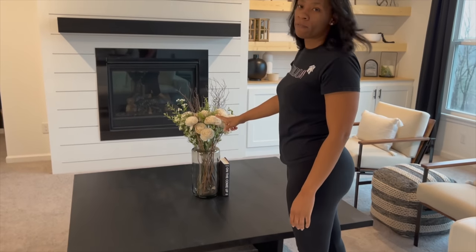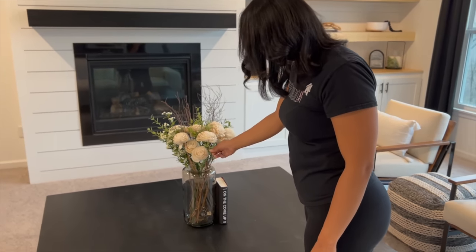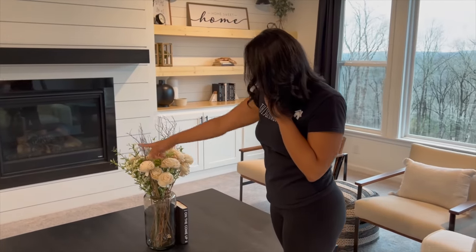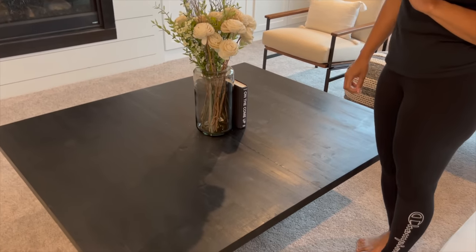These are some dried flowers that I got from Hobby Lobby and some dried stems. And then also this is just some greenery that I actually had in the foyer, and I put that in there, and some baby's breath. And this glass jar I got from Target. So yeah, that's the whole look there.